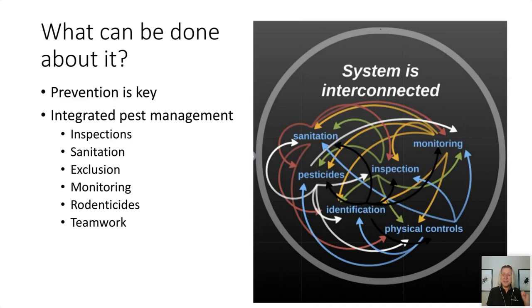Maybe it's not house mouse, maybe it's deer mice, maybe it's another type of mouse. Norway rats and roof rats are predominant throughout the world, especially in tropical areas. You're going to have more roof rats. In temperate areas, Norway rats are just about everywhere across the world.